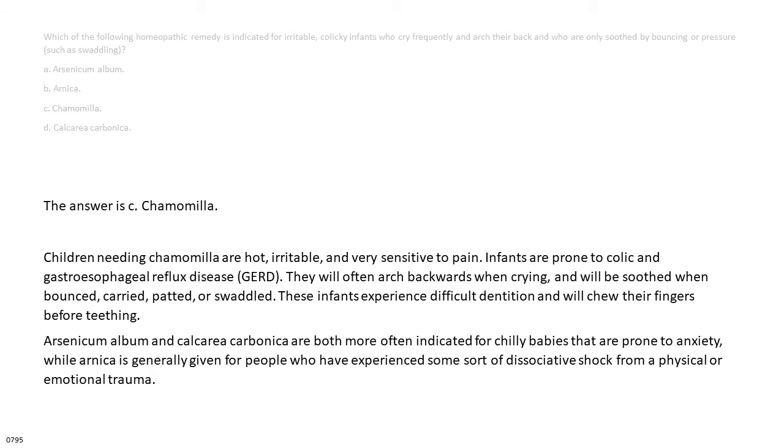The answer is C. Chamomilla. Children needing chamomilla are hot, irritable, and very sensitive to pain. Infants are prone to colic and gastroesophageal reflux disease, GERD. They will often arch backwards when crying, and will be soothed when bounced, carried, patted, or swaddled. These infants experience difficult dentition and will chew their fingers before teething. Arsenicum album and Calcarea carbonica are both more often indicated for chilly babies that are prone to anxiety, while Arnica is generally given for people who have experienced some sort of dissociative shock from a physical or emotional trauma.